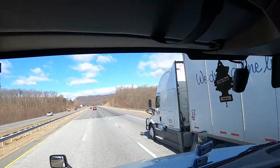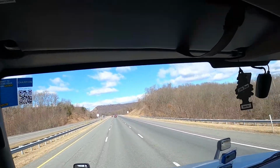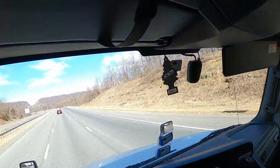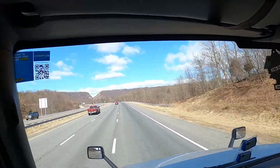There goes one we passed. He must be a little bit loaded, heavier than I am. Once we get around him here, we'll get back over. We'll ease on up the hill here.